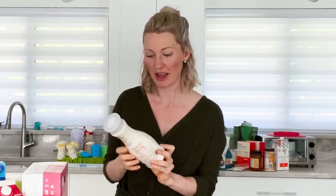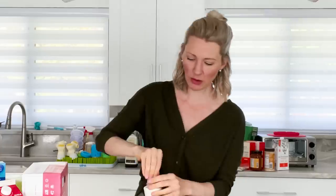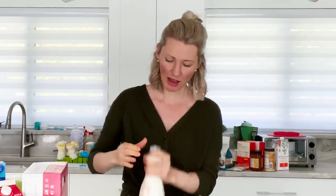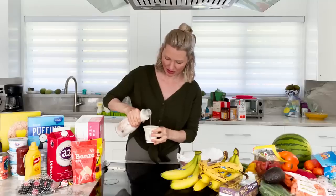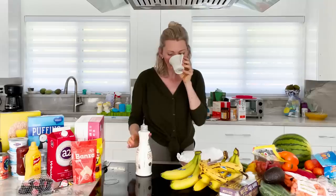I'm not done with the non-dairy stuff. So I also want to try almond milk creamer. Haven't tried this yet, but you know what? Throw her in there while we're having coffee. Why not have all the coffee? Ooh, she's thick. That's thicker than most non-dairy creamers I've tried. Damn, boy, he's thick!